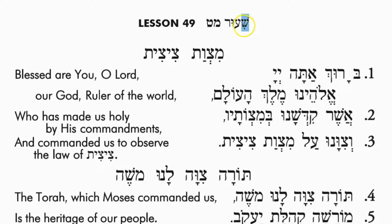Shiur, being the Hebrew word for lesson or measure, Mem Tet, Mem being the Hebrew numeral for 40, Tet being the Hebrew numeral 9. Shiur Mem Tet, Lesson 49.